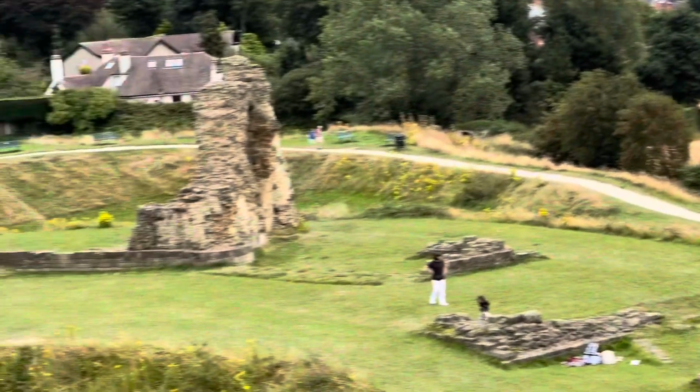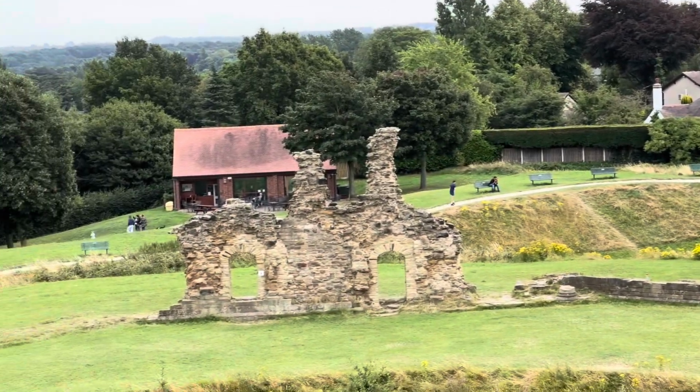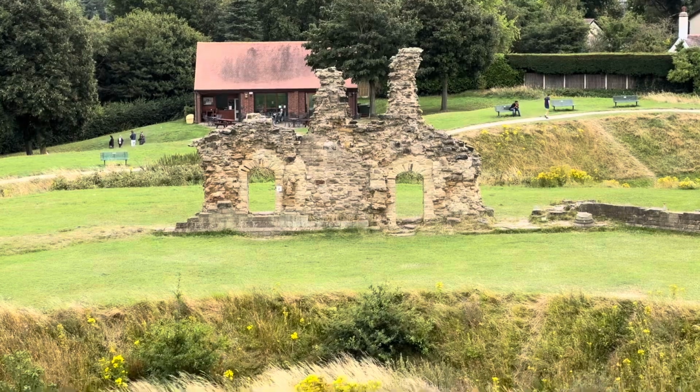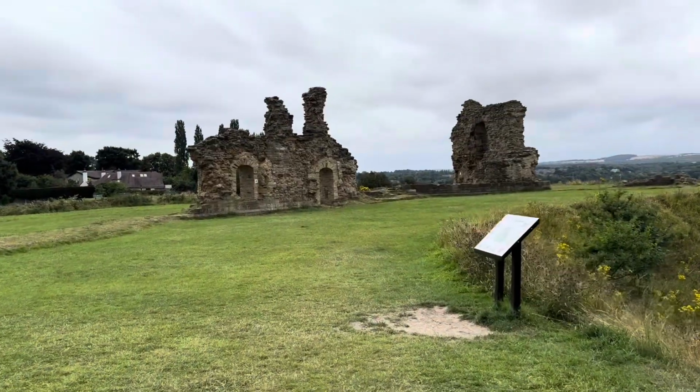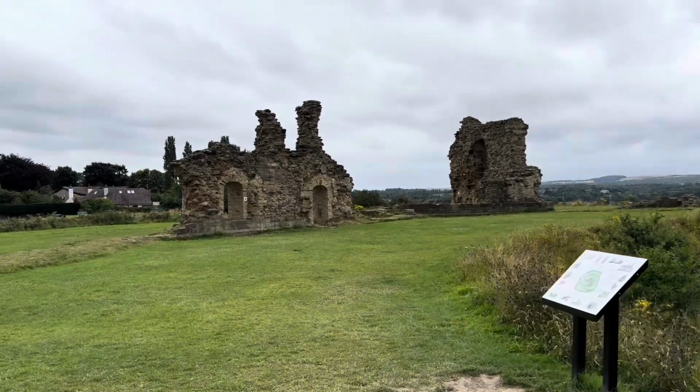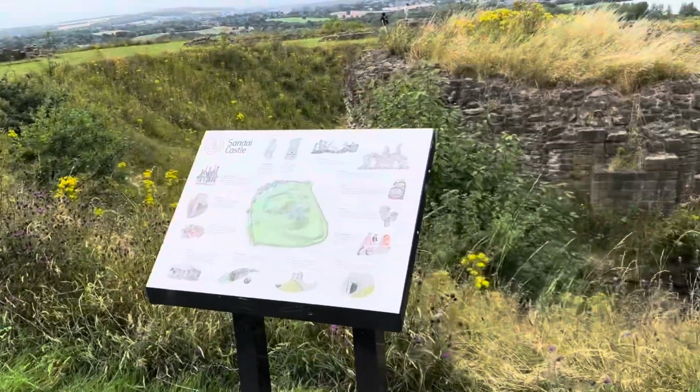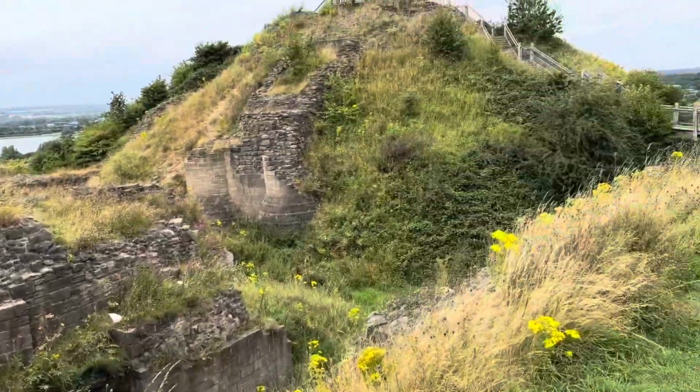And then once you get to the end of here, you find the castle itself, which is pretty quiet today. There's quite a few people knocking about, but because it's quite windy, I think people are not staying outside as long. And the main attraction itself, Sandal Castle. So I'm just going to have a quick glance around. You can see all from around here.